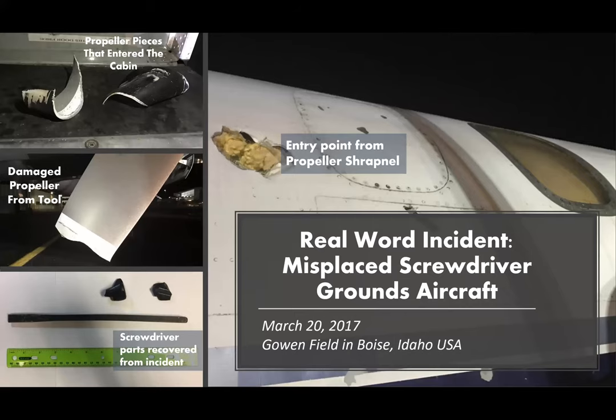So let's take a real world case study that happened in the aviation field. In this incident, a misplaced screwdriver grounded an aircraft. On March 20, 2017, during a pre-dawn takeoff for a single pilot flight from Boise Air Terminal in Idaho, a Western Airlines aircraft suffered substantial foreign debris damage due to a forgotten tool. In this case study, a mechanic servicing the aircraft had been called away while working. The mechanic had left behind a tool within the windshield section of the aircraft that went unnoticed by the pilot.